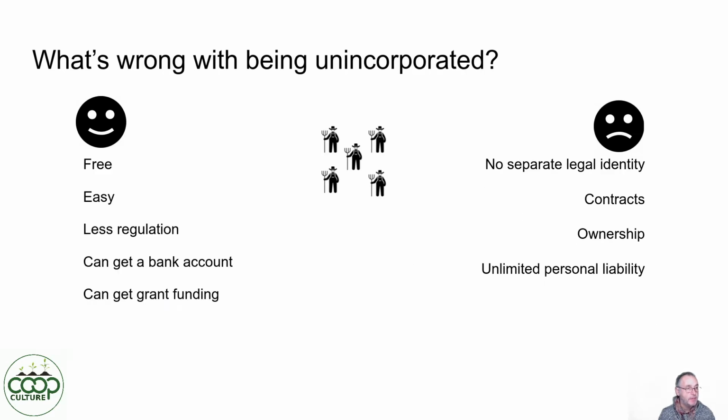So what's wrong with being unincorporated? Because it's free and it's easy. You don't have to register with anyone, you don't have to tell anyone in most cases. There is a lot less regulation. You can still get a bank account and you can still apply for and get grant funding.